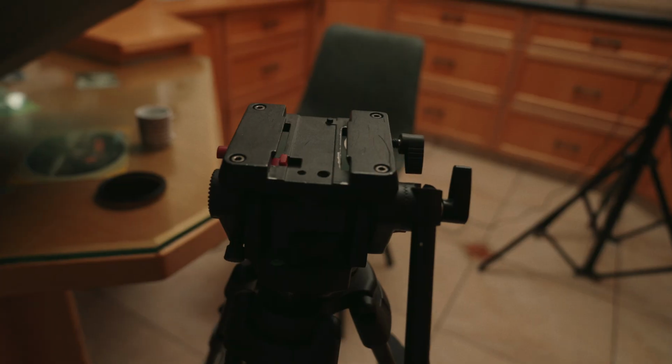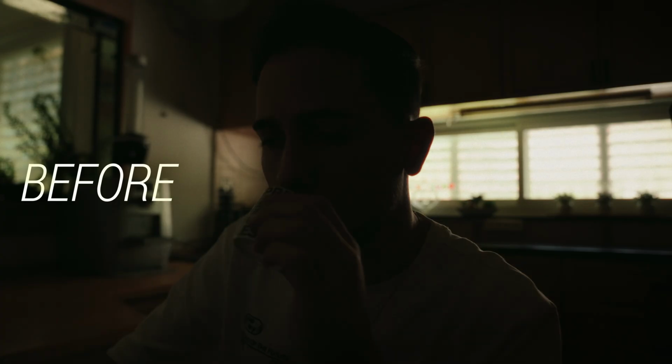Now in the next breakdown, you're going to see how I light a commercial espresso shot. So after finding my frame, I turn off the room light and darken my camera with an ND filter, so my window is not blowing out. Then because the room becomes so dark, I wanted to lift the room exposure a bit.